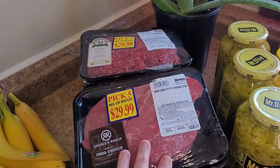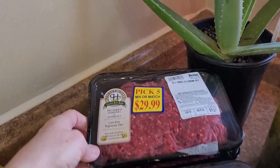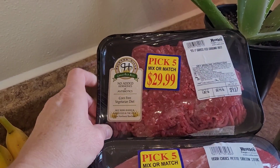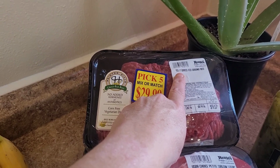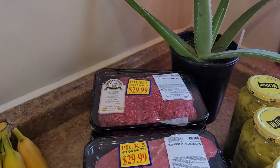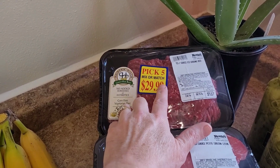So here I got the petite sirloin steaks, and I got 5 of those. And I also got this grass-fed burger, and it is the 7% fat. I like buying the 7% because with the 15%, you dump out so much of the fat. So I like doing the 7% way better.